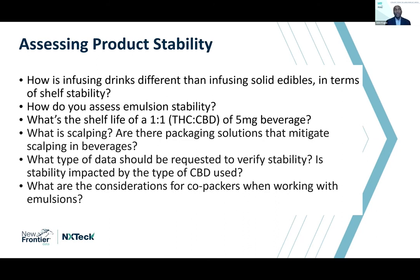Is there something you can do to the formulation, if you use cans as your containment method, to reduce the likelihood of scalping, or is it just a risk that comes with it?